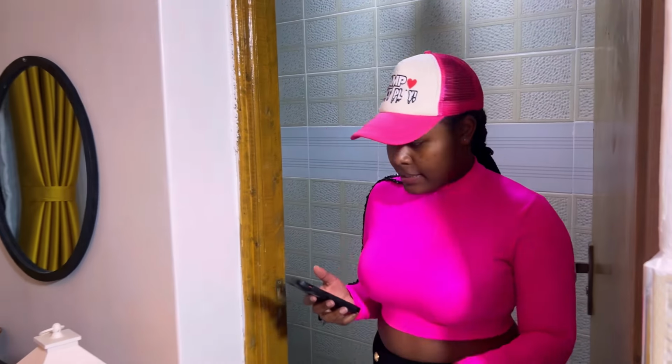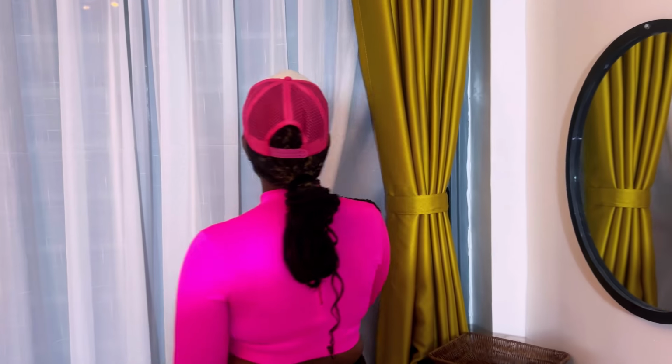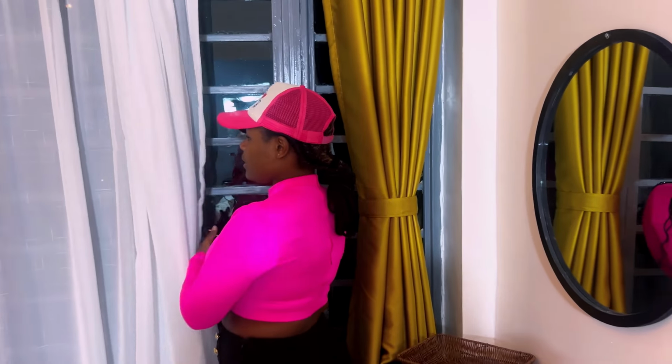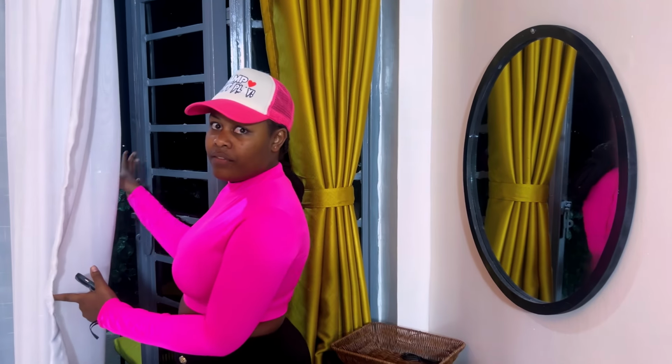So let me show you guys the balcony, and then we can come back, finish with the living room and then the kitchen. So for the balcony, I wish ningejisepareti, lakini inasumbua mtu kuenda balcony, but let me just do this. And balcony nitawa describe from here, and then nitawaonyesha view, because it is very small.